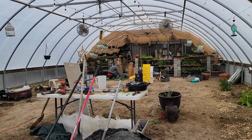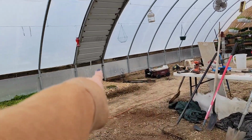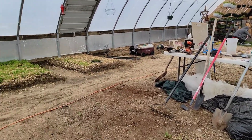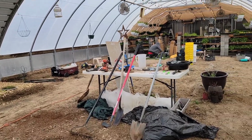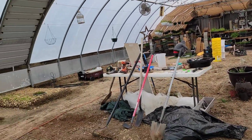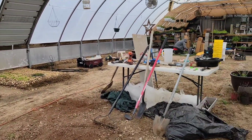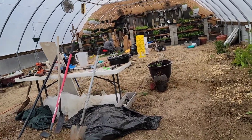So we're getting there. My Russian sage is going to go outside for the U-pick. Half of the yarrow is going to go outside to the U-pick. I have half of the statice to go out there. I'm going to do some coleus out there, also some coleus in here. So yeah, we're just trying to get things moving.